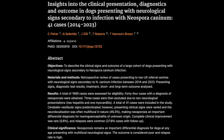This study looked back at 41 cases from 2 UK referral centers between 2014 and 2023. What kind of key takeaways did they find? Well, first, the study focused on adult onset cases, which is interesting, because caninum is usually known for causing problems in puppies. That is interesting. So I guess that means the way it shows up in adult dogs is totally different.